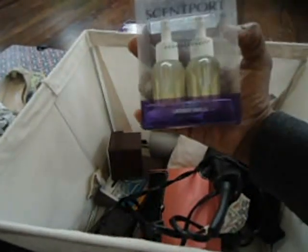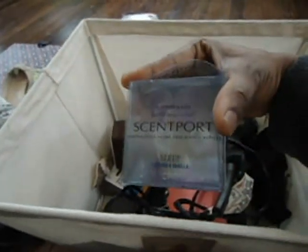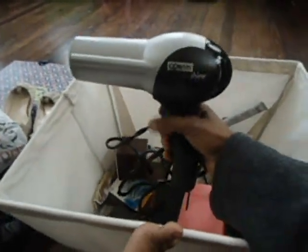Some bottles of scents, aromatherapy by Bath & Body. I think I'll go ahead and keep these as well. I also found a Conair Ion Shine blow dryer. I think I'll keep this as well. I'll probably give it to my daughter.